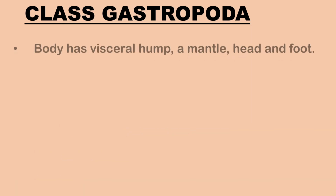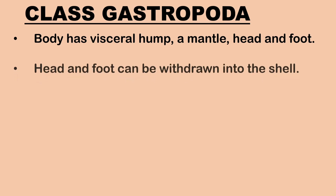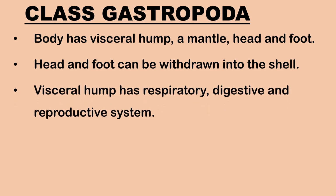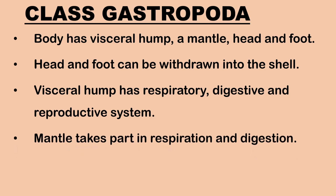The members of class Gastropoda have a body with visceral hump, mantle, head and foot. The head and foot of the body can be withdrawn into the shell. The visceral hump is surrounded by the mantle cavity and contains respiratory, digestive and reproductive system. The mantle takes part in respiration and digestion.